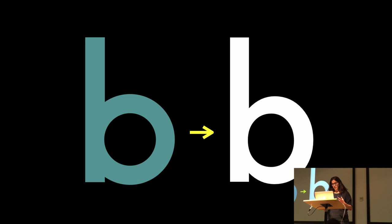Gotham takes this a step further, I would say. So, for instance, here's what you get when you draw a purely geometric circle and then place a perfectly circular counter shape inside it to create a perfectly geometric O. And here's Gotham Bold's lowercase O.